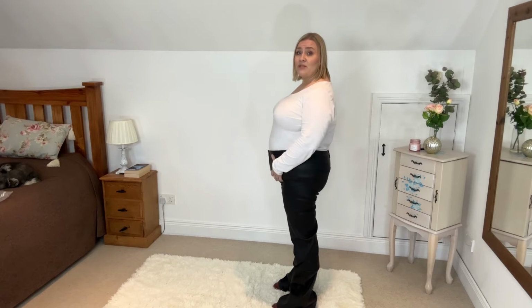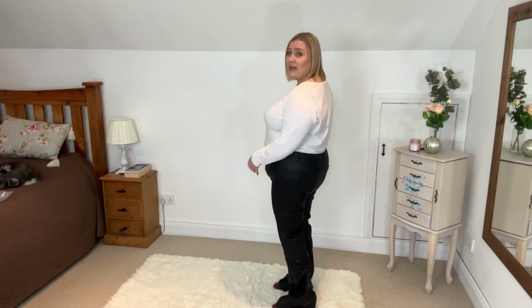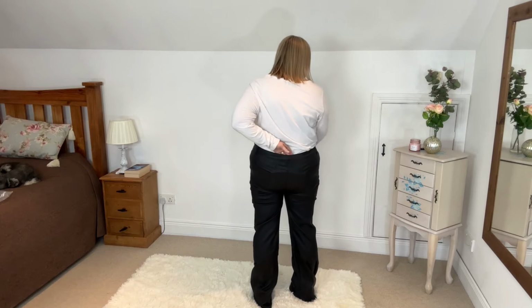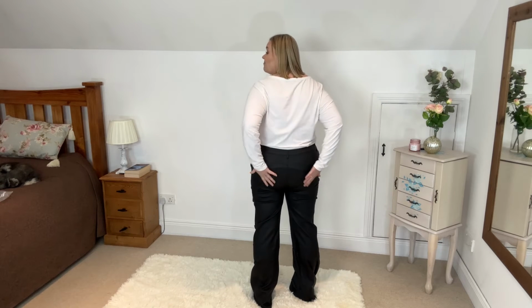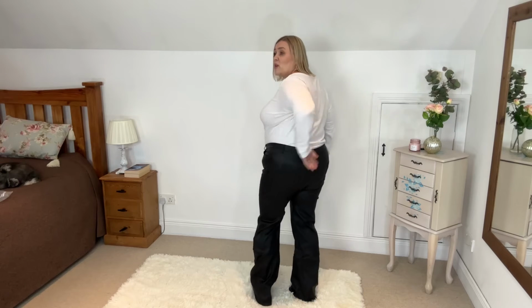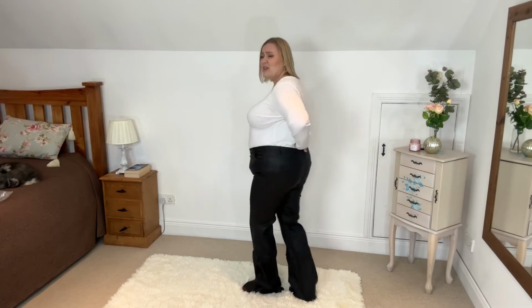These noticeably aren't as high-waisted as the other ones, so just be aware of that. They do sit tight because they're quite snug on my thighs. They're not too small, but you can tell they don't go up high. So if you're one of my booty girls, these might not be high enough for you because they're quite low on me, to be honest with you.